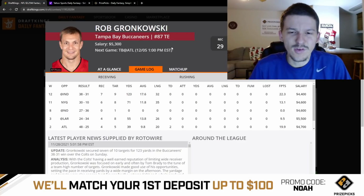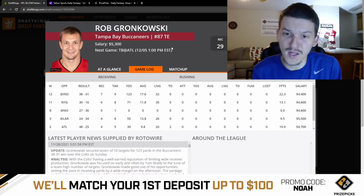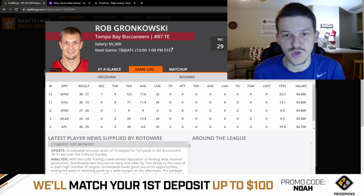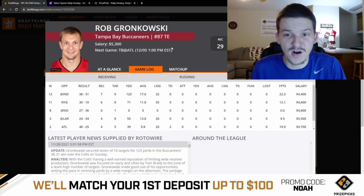I was a little hesitant on Gronk this year just because I thought his upside was not really that high. I thought he was kind of touchdown dependent, but he's been running deeper routes down the field. He's been getting a lot of targets. He had his first game over 100 yards last week. If Gronk's going to continue to get 8, 9, 10 targets a week, if they're going to continue to run him more down the field, we know they're going to use him a ton in the red zone.